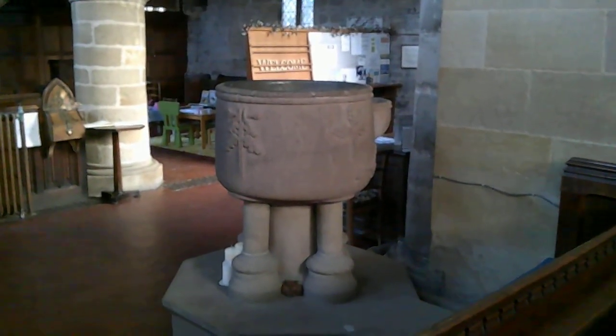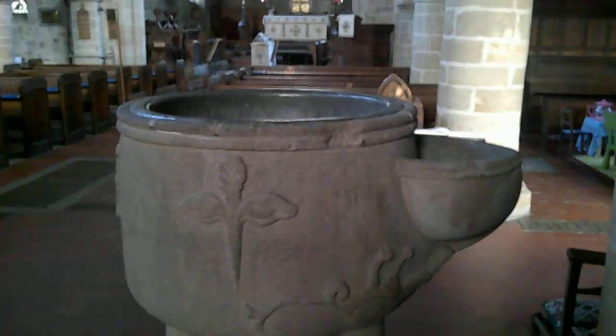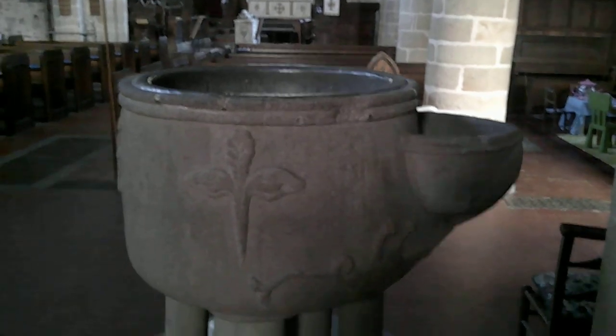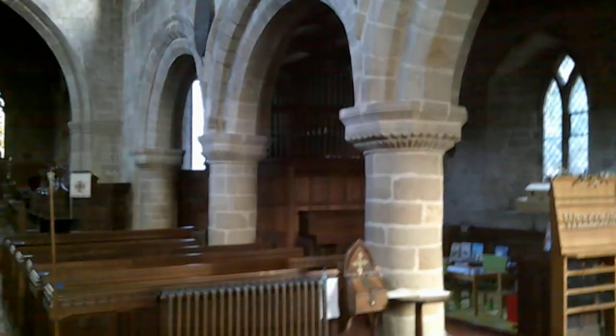It's notable for its stoop, because we've seen this at Elton, and this either would have held oil for anointing or holy water. You've got an inverted dragon which symbolises the defeat of Satan. The north aisle, says he, orienting himself, the north aisle has 14th century arches, but the columns do appear earlier. Here we have the south aisle, which has a Norman arcade.